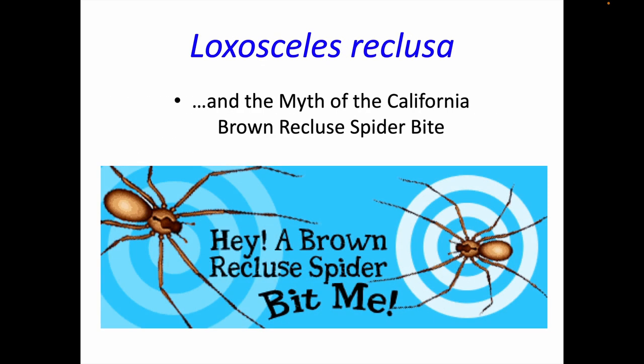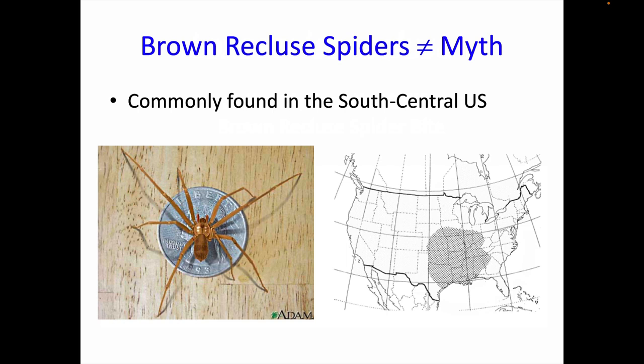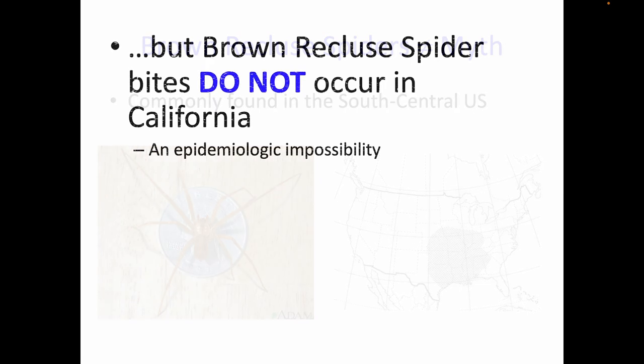But I want to talk now about the recluse spider, Loxosceles reclusa, and the myth of the California brown recluse spider bite. It's not that brown recluse spiders are a myth. They're real. They are commonly found in the south central U.S., as shown in the shaded region on the map on the right. But we're not in that shaded region. And I'll go so far as to say that brown recluse spider bites do not occur in California.